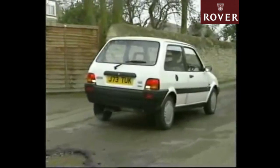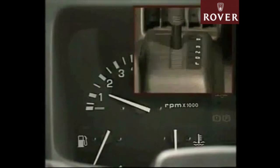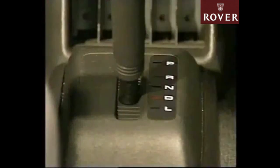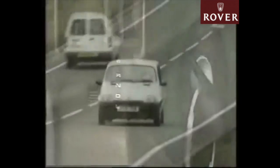any drive gear engaged. Never select drive, low or reverse while the engine is running above its controlled idle speed. And finally, don't rev the engine while the vehicle is stationary with a drive position selected. If necessary, flat towing of the vehicle should be carried out with neutral selected and the ignition switch in position 2. The towing distance must not exceed 30 miles at a speed no greater than 30 miles per hour.